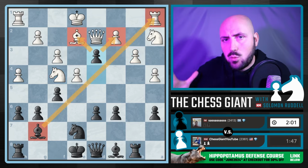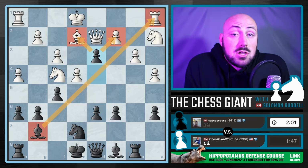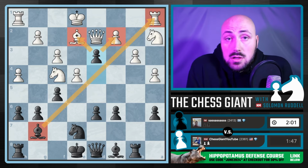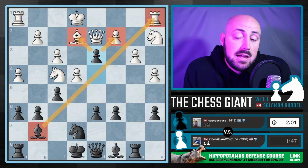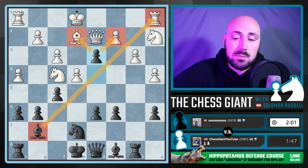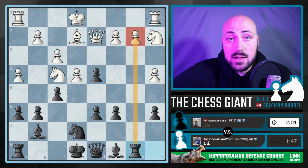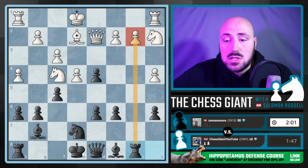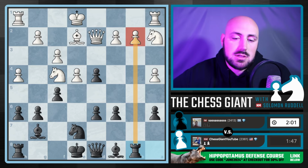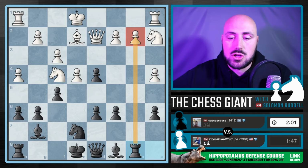Keep in mind, again, when you're playing the hippo, those bishops have much more potential than your opponent is probably giving them credit for. And this position after rook b8, I'm a big modern defense fan, a big hippo fan, as y'all know. A lot of modern type positions I really like. So for me, this is a very fun position.